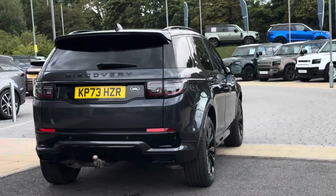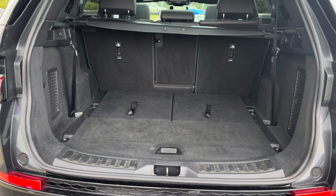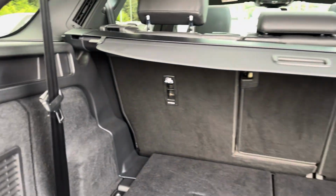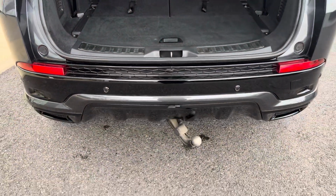Opening the powered tailgate, which can also be done via a single press of the key, will reveal a vast and versatile amount of boot space. Within the rear, you're going to find 2 further seats, making this vehicle perfect for those with larger families, and you're also going to find easy to access controls for the electrically deployable tow bar, which I'm sure is going to intrigue those caravan or equestrian enthusiasts out there.